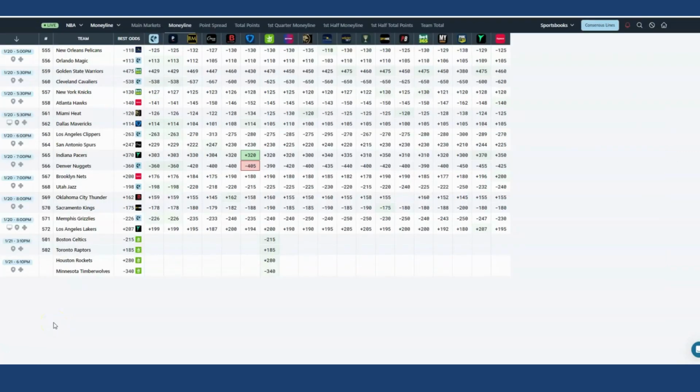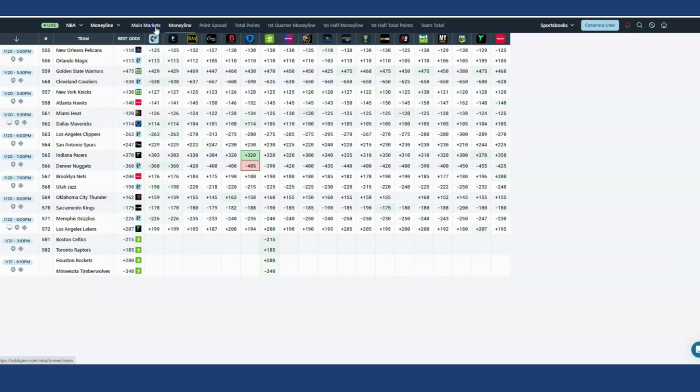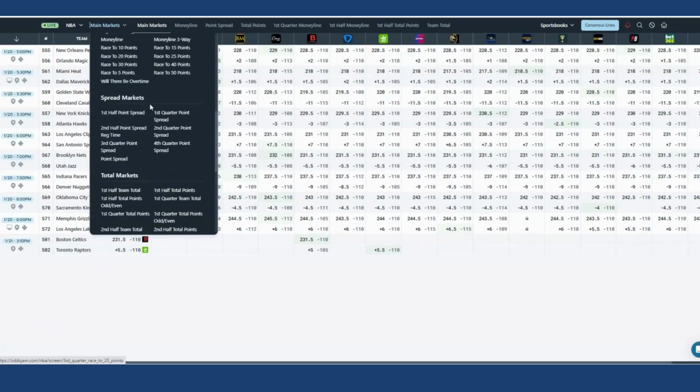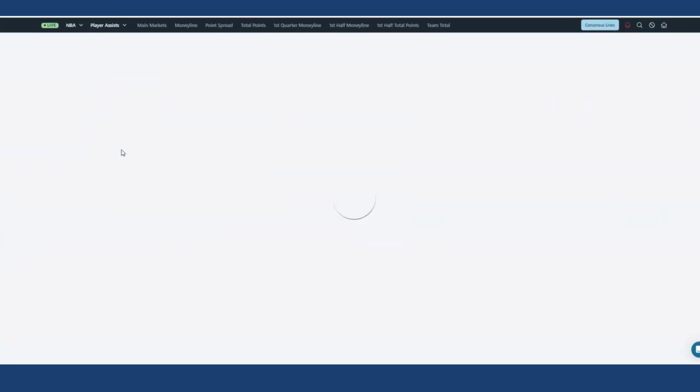All right, guys, another tip to profitability is using the odds screen at OddsJam. You can actually do some organic research on your own. What you can do is come here to get into the markets, the player prop markets. I'm going to open up all these markets. If you scroll down, you can find the player props. I'm just going to randomly pull up one. Let's do player assists.